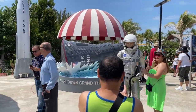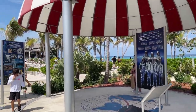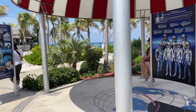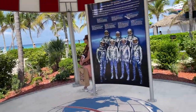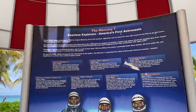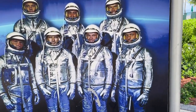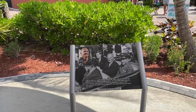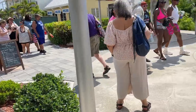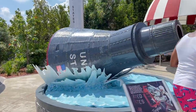Base, Splashdown, Grand Turk. Ah, a little history, Mercury 7. Yeah, NASA. All right, so NASA Splashdown in Grand Turk. The Mercury 7 crew. Very nice. Very impressive. John Glenn gets a parade. All right. Friendship 7.